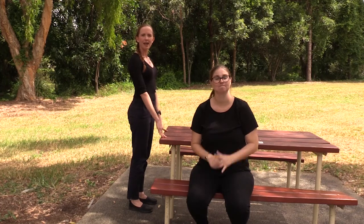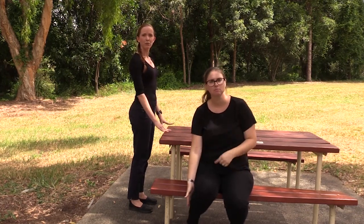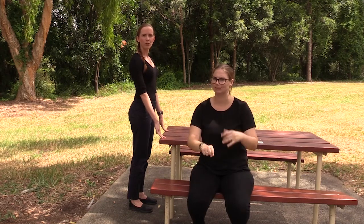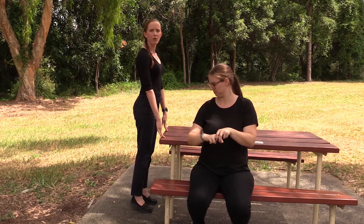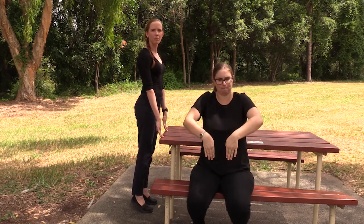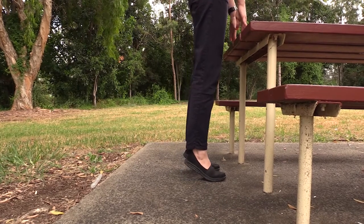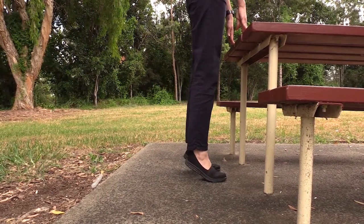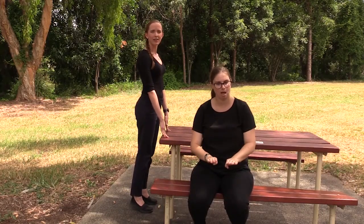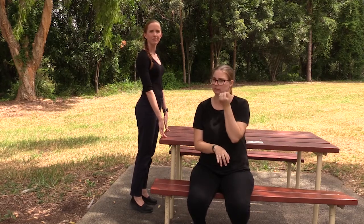The next exercise is calf raises. You definitely want to have something for balance. And what we're doing is just like when we were sitting down, lifting the heels up off the ground and raising up on your toes. Then coming down slowly. Up and down. It doesn't matter how high you go, even a very small little lift is still very good for your muscles.